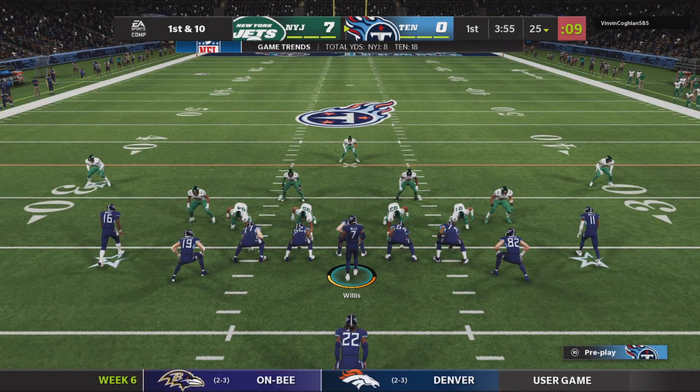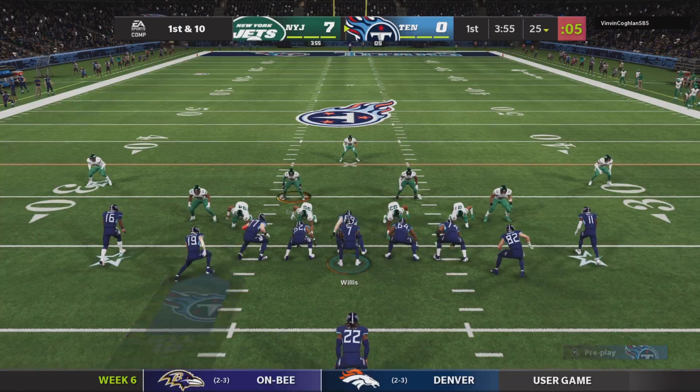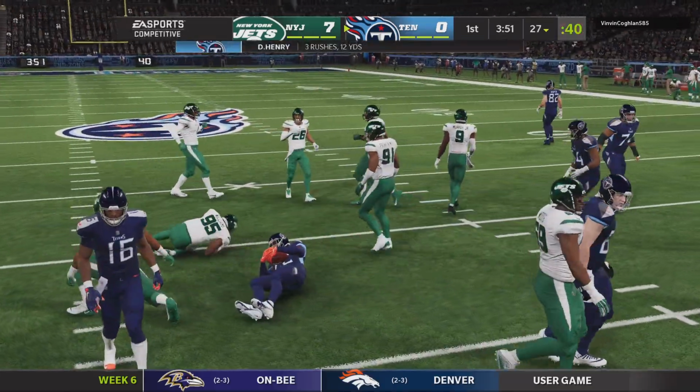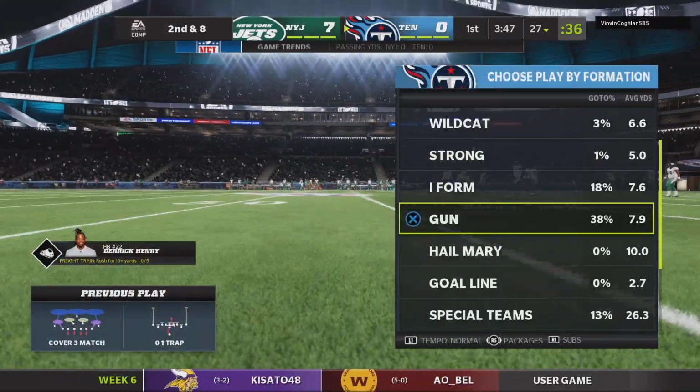The Titans offense set to begin the drive. And they come into this one riding that nice long win streak. And remember, next weekend is an open week for them. So if they can get the win here, a lot of momentum into that time off.